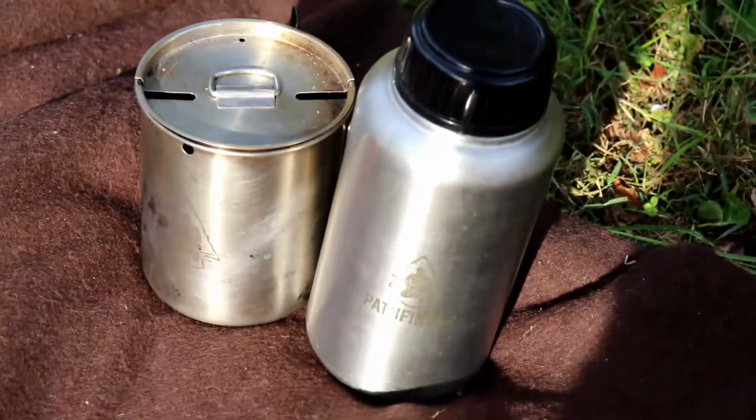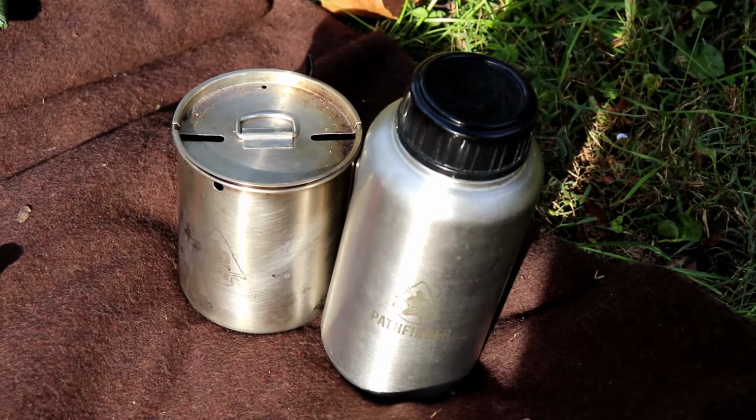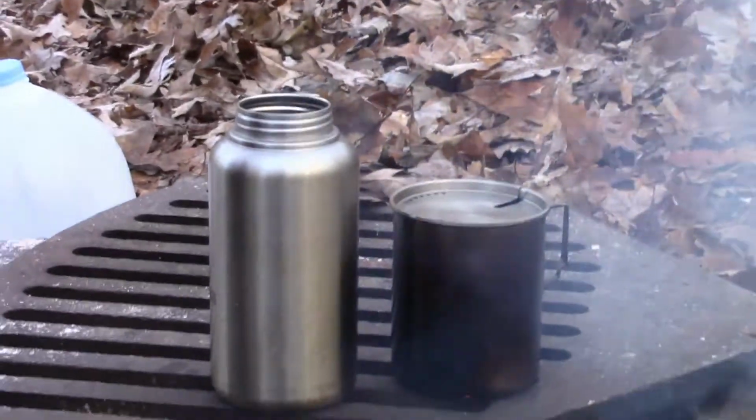Another necessary piece of gear that your outdoorsman would like would be a single-walled stainless steel bottle. Shown here is the Pathfinder bottle and cup set. Any single-walled bottle will do.